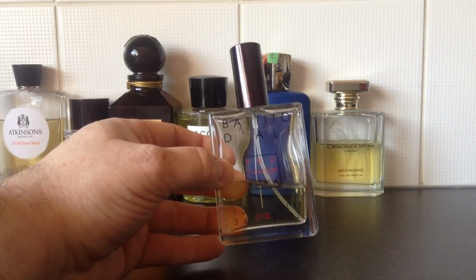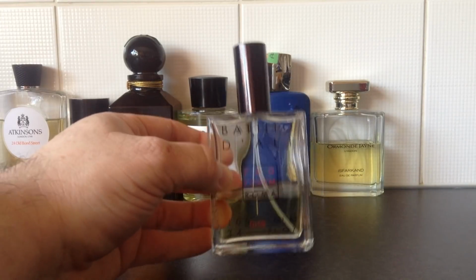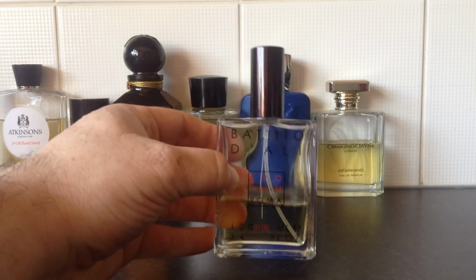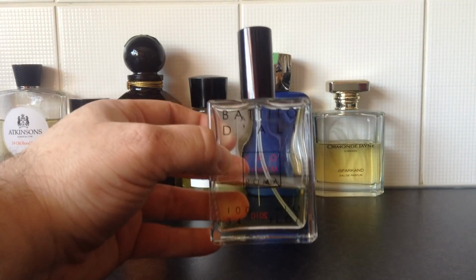As with all the Proform Roma fragrances, the concentration is ridiculously high in here. It's so thick and oily. And it's one of those rare fragrances where the notes that the brand have actually described as being in here is exactly how the fragrance smells.